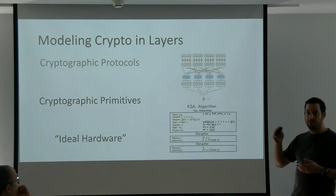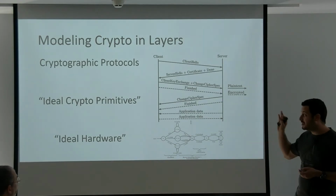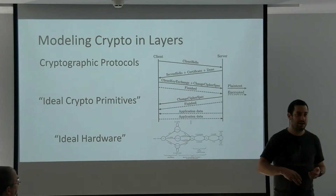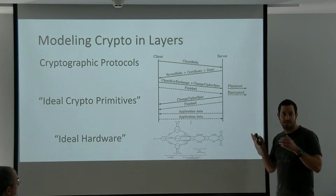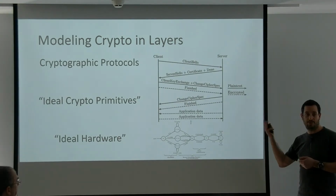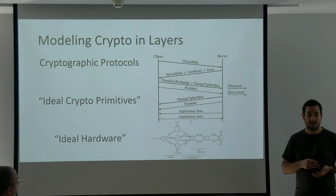After we've done our best work, we're again going to abstract this, and assume that we have ideal cryptographic primitives. Sometimes in cryptography, we don't like to talk about hash functions. We rather talk about random oracles, and instead of block ciphers, we talk about ideal permutations. Then we can use these primitives and try to implement more complex cryptographic protocols, for example TLS, which is used to encrypt data between clients and servers on the internet.